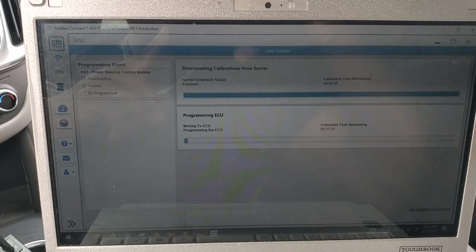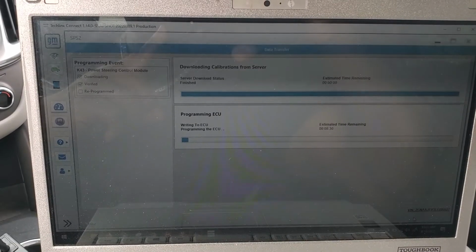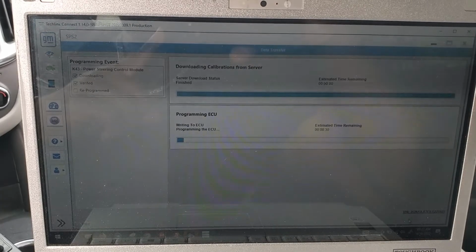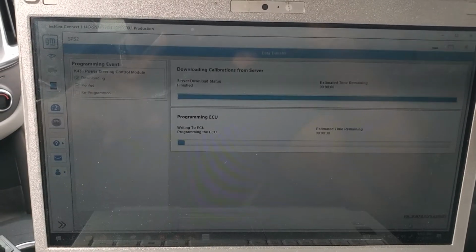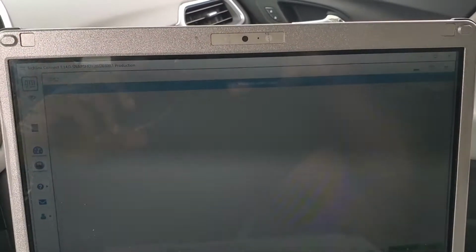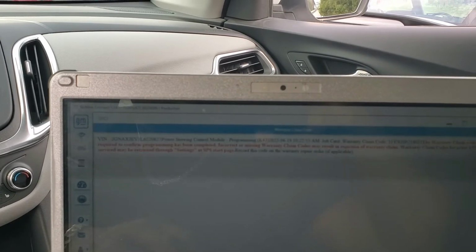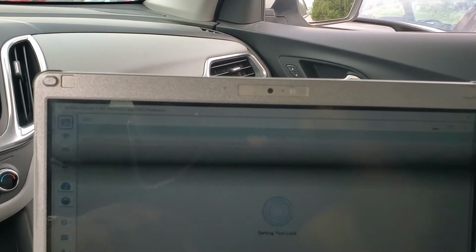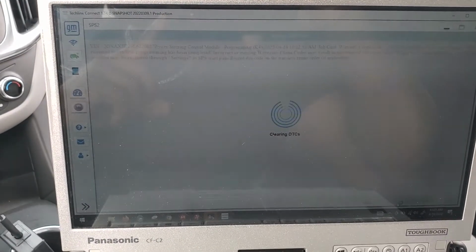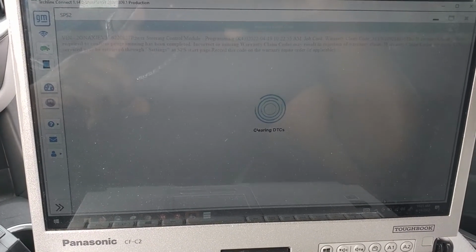This is where it failed the last time as well. Yeah, we got programming going. I was going to pause it, but it just went right through. All right, we're done. I'm going to clear the DTCs. And then we're going to start the car and see what we got. We should have power steering back.